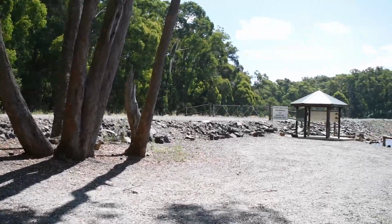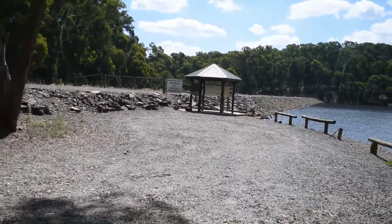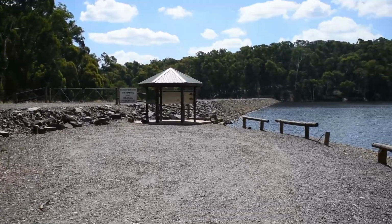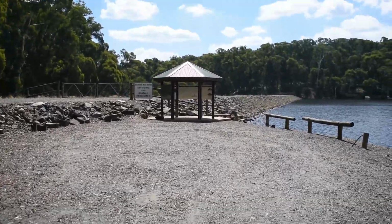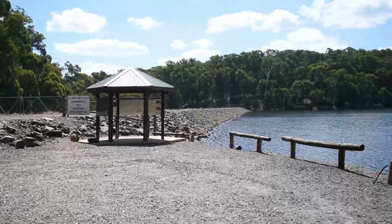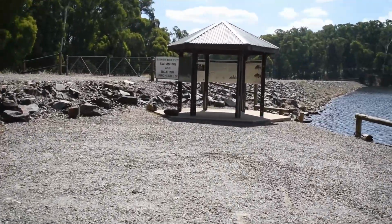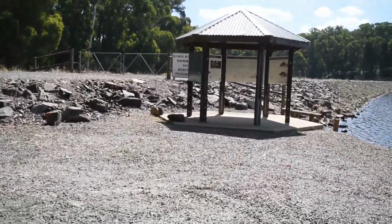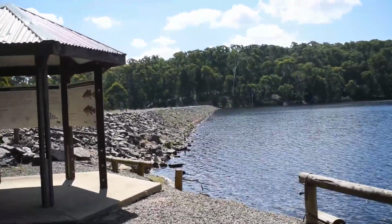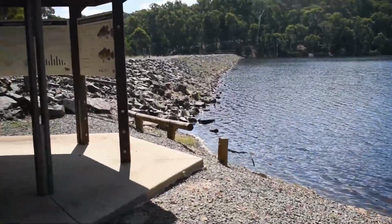And of course, this is the main area reserve of Lake Kerford. Got a shelter over there. Information about fish, what to fish. And of course the weir where we were before is right down the other end of that path.